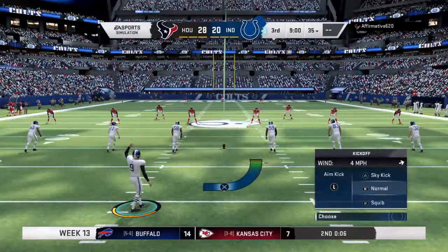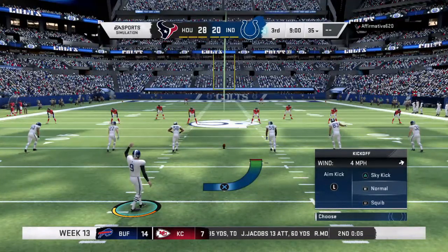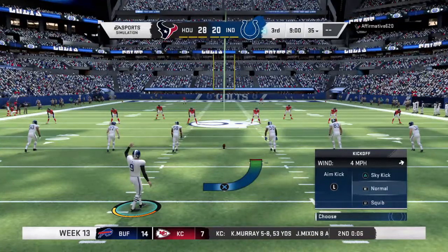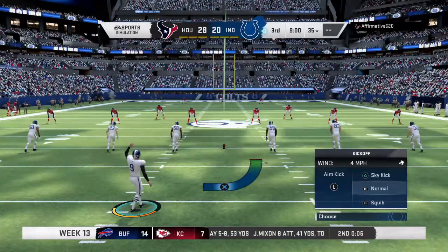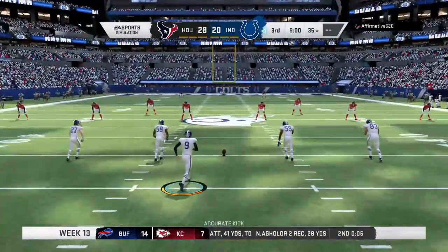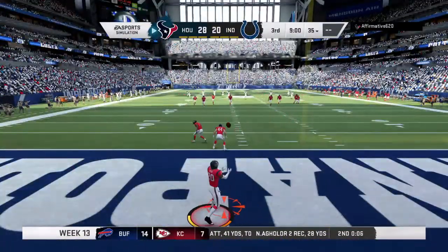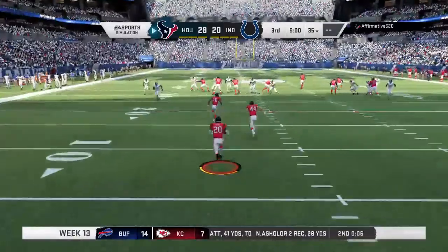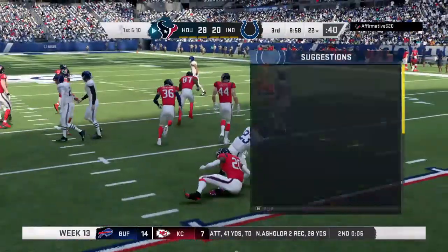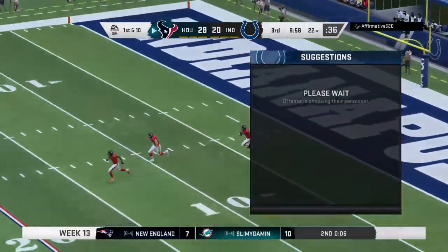Chris Boswell set to kick off. It's the Texans in front, and they're going to get the football first as we are back underway in the third quarter. This is taken about 7 yards deep. And he's up past the 20 to the 22-yard line. Texans take over 1st and 10 at their own 22-yard line.